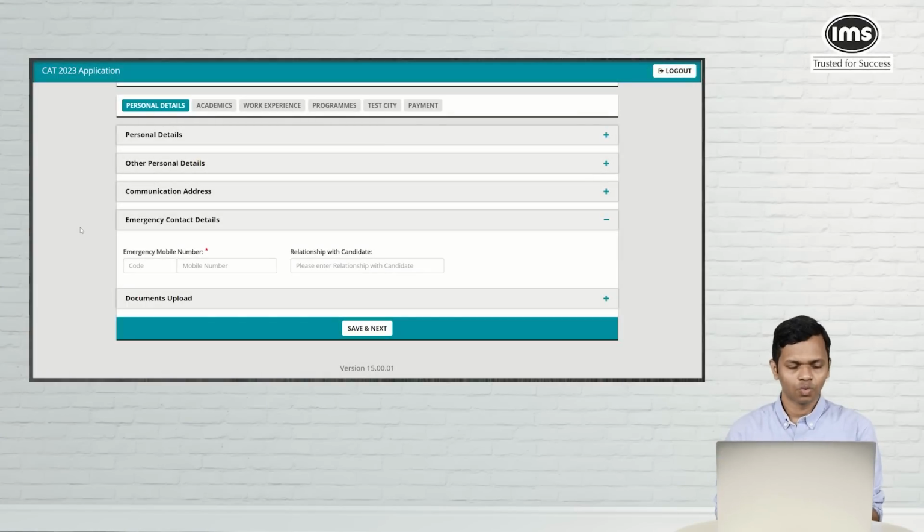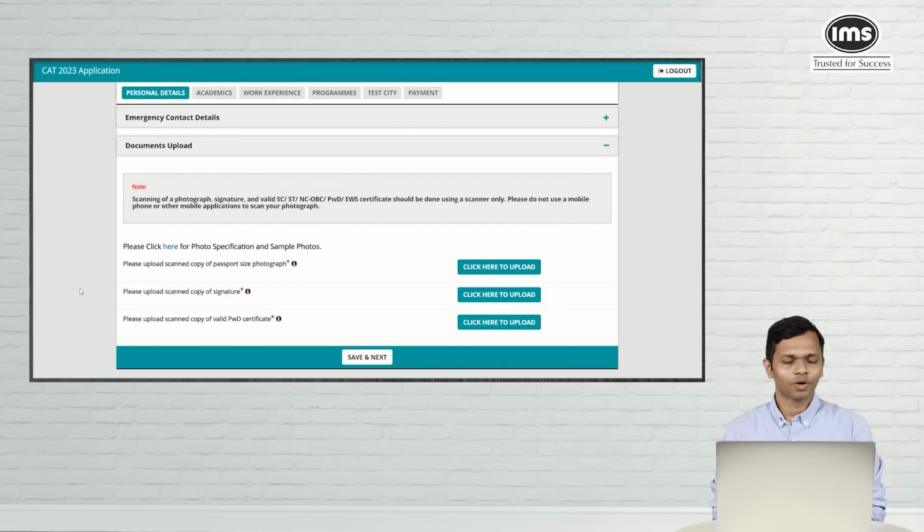The next is emergency contact details. You will have to enter the code and the mobile number of the emergency contact, and you will have to enter the relationship with candidate. And the final thing is document upload.